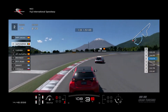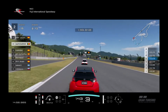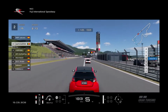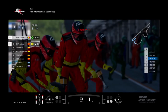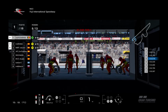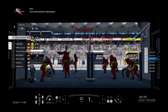So it seems like we managed to gain some time back on red cubes. So we're going to pit in this lap, and I think he will be as well. So let's try to get as close to him into the pits as we can by getting a good pit entry here. So going full throttle, but red cubes into the wall, and we just made contact with him. That was not what we wanted to do. Yeah, we're quite surprised that he slowed down so much. Luckily there's no damage. It would be quite embarrassing to crash into each other at the pit entry.